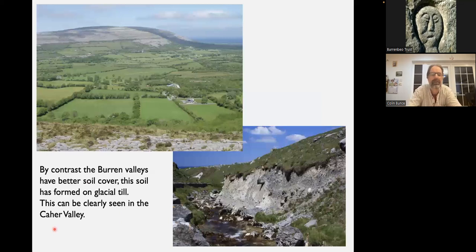In contrast, if you look at the valleys of the Burren, this is where you'll find the really good soil cover, extensive soil cover. And this soil is formed on glacial till, the material again left behind by the glaciers as they melted. You can see this really clearly in lots of places, but maybe the Carran Valley is probably the most famous one.